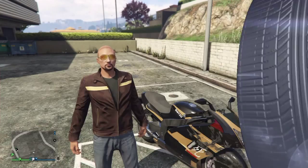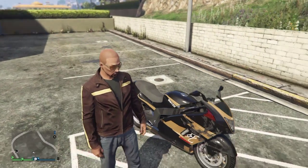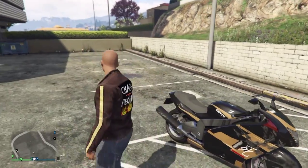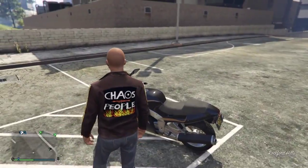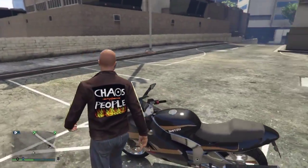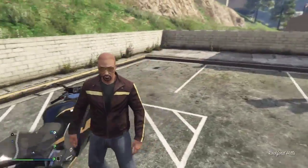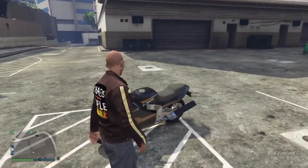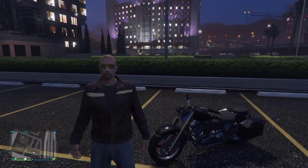Number 5! And at number 5, it's the Shitsu Hakuchou. It's a sports motorcycle. It's a Japanese motorcycle. It's $82,000, and one of the great things about this motorcycle is there's so much good customization with it. Its only downside is the turning. It's a bit slow, but speed is not its downside. It's very, very fast, and yeah, brilliant motorcycle. And this is why.